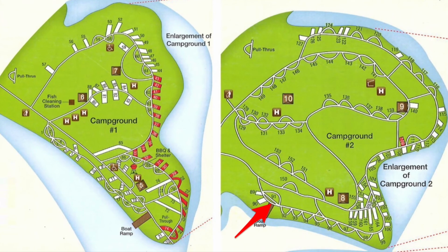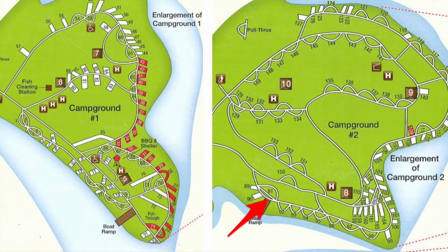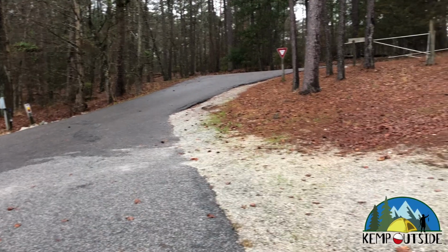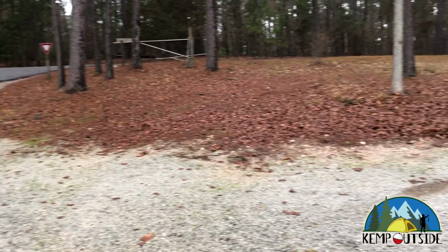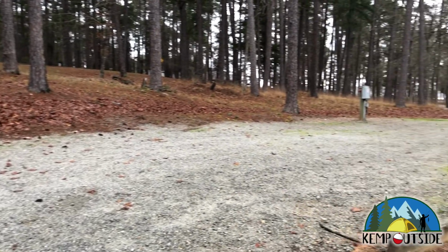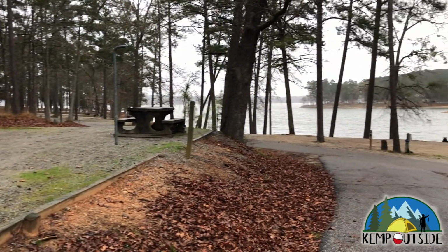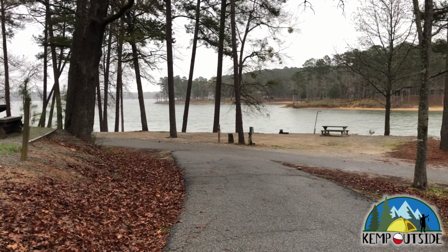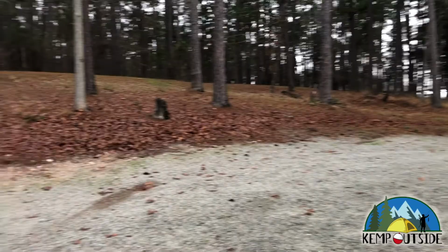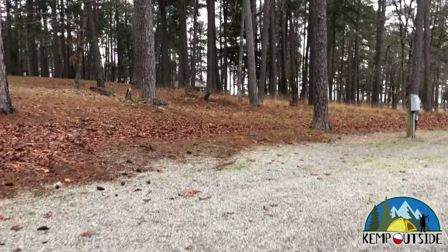The next site we're going to take a look at is site 91. Site 91 is a pull-through site. It's indicated by the red arrow. So here's a look at site 91 from the road. So this is a nice wide pull-through site. And though it isn't on the water, it is elevated a little bit, so you still get a water view.